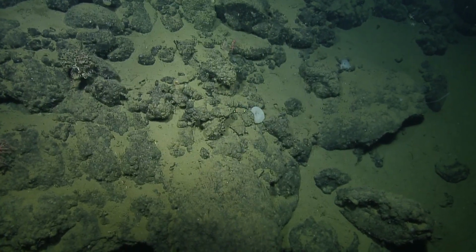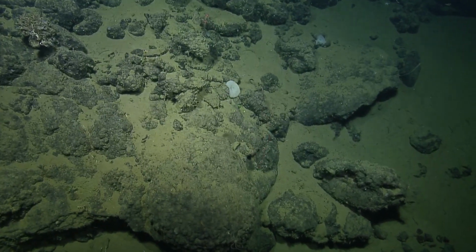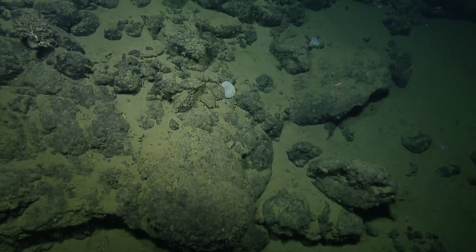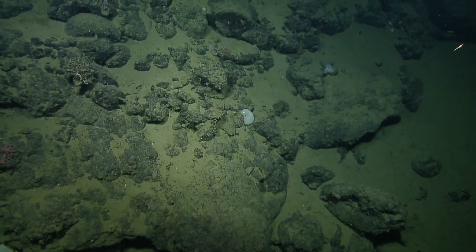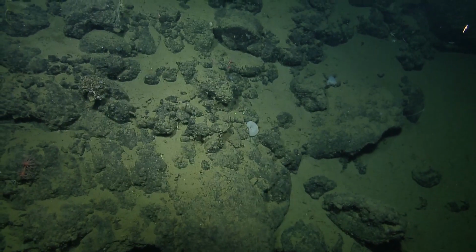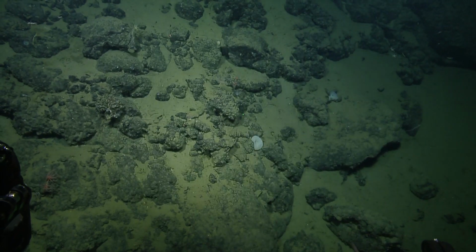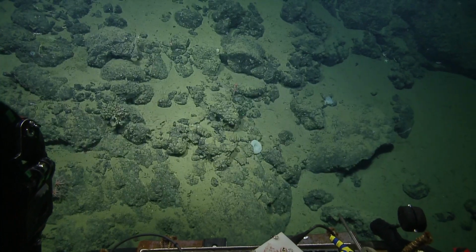Some nice looking smooth white sponges visible here. Hard to say when they're small, smooth, and white like that. One that we had just seen looked a little bit like a small Atlanticella. But as with most sponges, and especially deep sea sponges, you often need to collect a small piece and look at its skeletal structure.